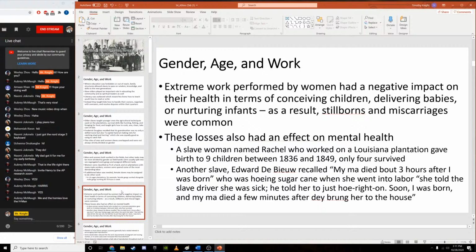Another slave, Edward DeBew, recalled in his own words, "My ma died about 3 after I was born, and she was hoeing sugar cane when she went into labor." According to Edward DeBew, she told the slave driver she was sick. He told her to just hoe right on. "Soon I was born, and my ma died a few minutes after they brung her to the house." So, these kinds of really punishing work regimes really very much interfered all the way up to and including the moment at which the slave woman gave birth in some cases.